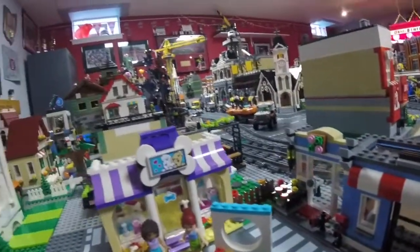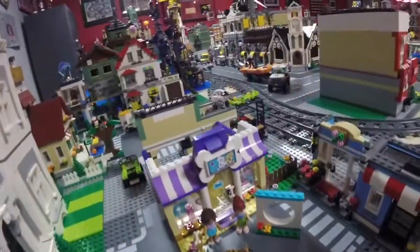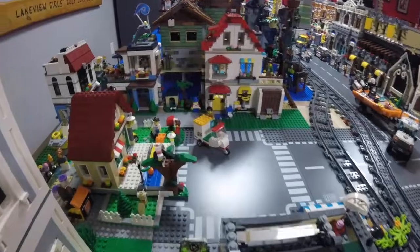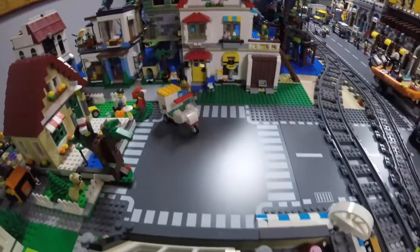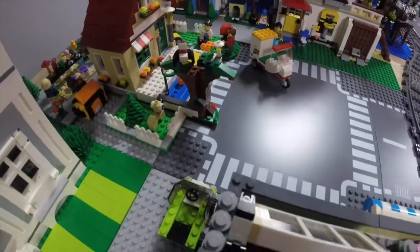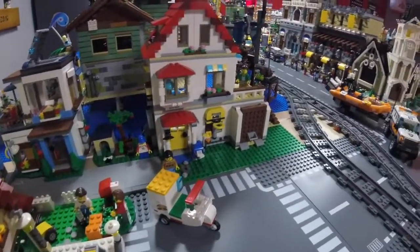You've got the pet activity building. That's a friend set right there. And then I wanted to do something with all the housing that I had, so I was able to add in a neighborhood. You can see that the road ends right here, and you got the neighborhood going on with all the houses, and those are the 3-in-1 houses that Lego does.